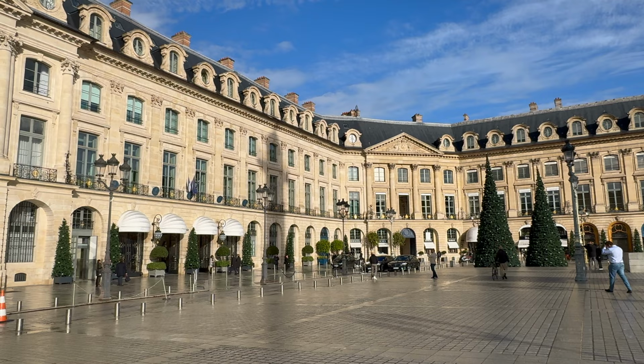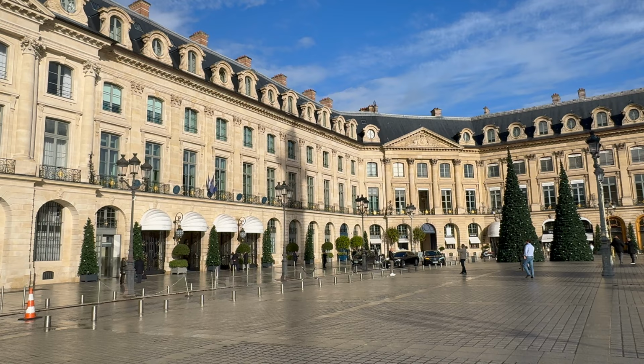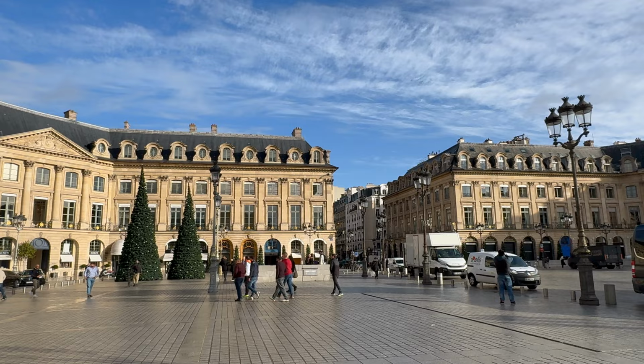I've got a nice suite there with a balcony and the like, and I'll take you through my staycation at the Ritz in Paris. Not a staycation, but it feels like it. They say welcome home when you check in, so we'll call it a staycation in Paris.